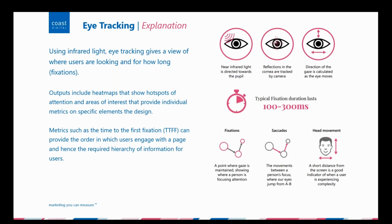The outputs that come from this include heat maps, which you've probably seen, click heat maps and mouse cursor heat maps, and they show hotspots of attention. And the other thing we can do is overlay shapes and areas of interest on top of images and websites and that kind of stuff. And that can give us individual metrics on aspects of the design.